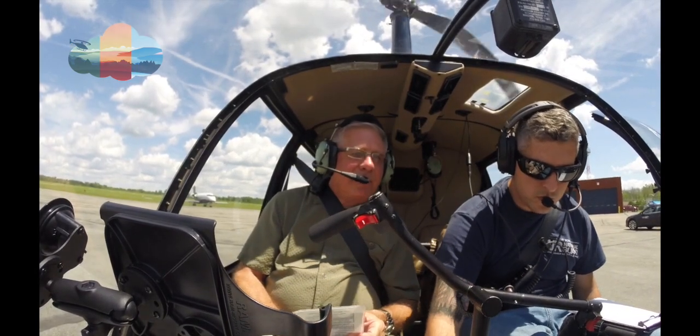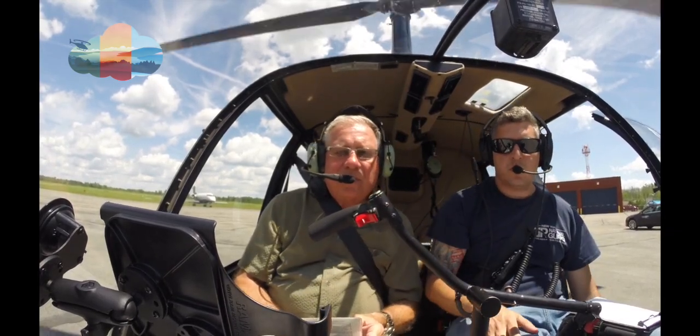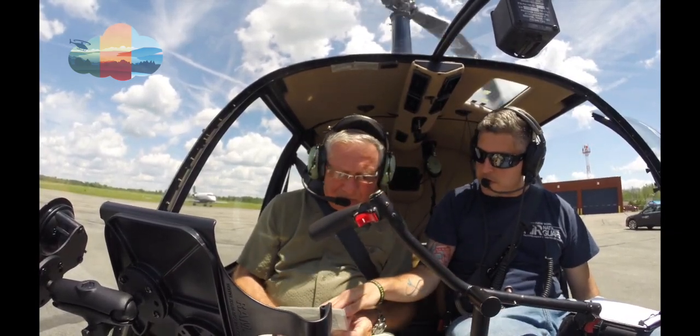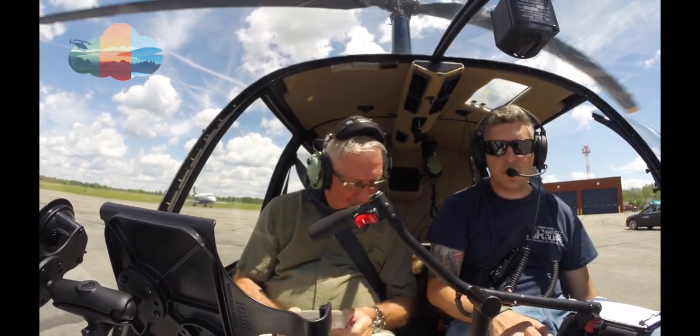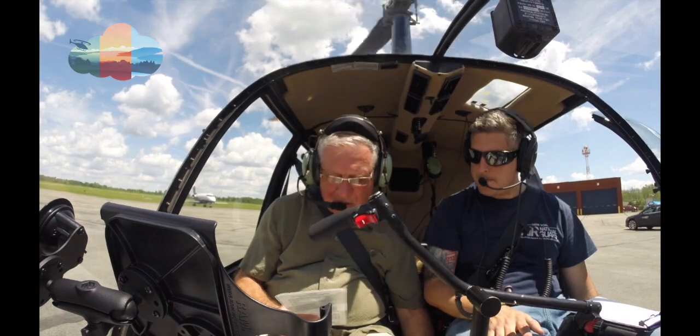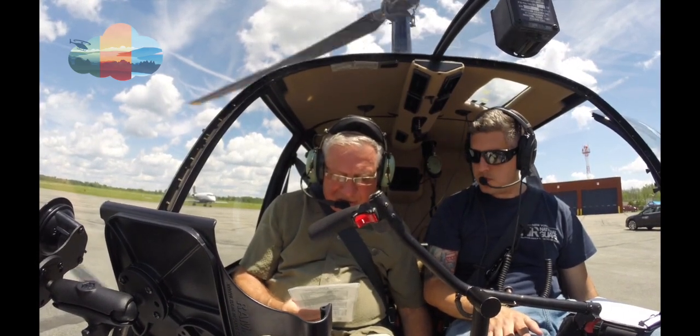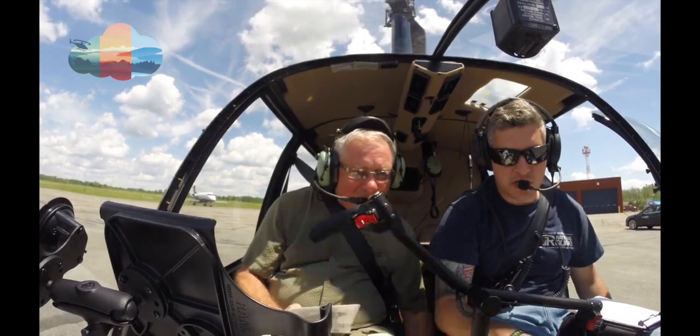Warm up RPM. Okay, I'm gonna run up to 60 to 70 for the checklist. So warm up RPM, 60 to 70. And I just use the throttle to do that a little bit. Okay, engine gauges. Waiting for these to warm up, which actually they're already warm.